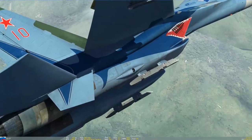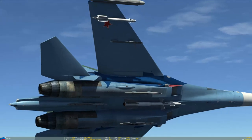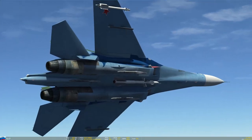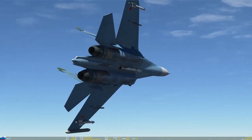So, we did much better that time. He hit us with his next to the last missile. Well, no, he's still got a bunch left. He's got three. It's another advantage the Sukhoi has. He carries 10 missiles to our 8.